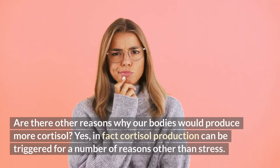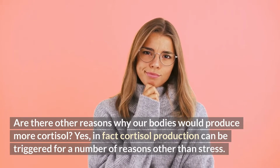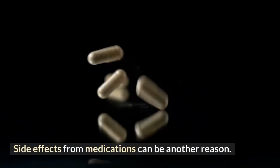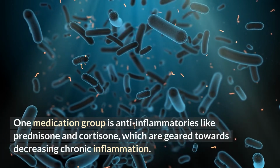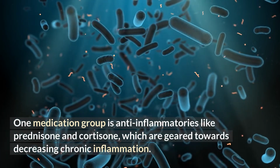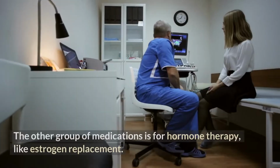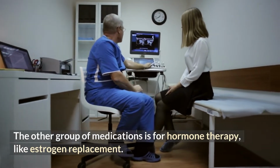Yes, in fact, cortisol production can be triggered for a number of reasons other than stress. Cancerous tumors can be one reason. Side effects from medications can be another reason. One medication group is anti-inflammatories like prednisone and cortisone, which are geared towards decreasing chronic inflammation. The other group of medications is for hormone therapy like estrogen replacement.